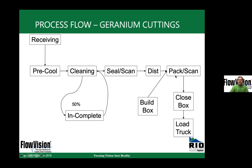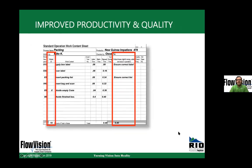So they build a box, they pack it, they close the box, and they load it onto a truck. The other thing, once we do the process flow, we're going to go into each of the processes and document the work on what we call a standard operation worksheet. This is a document where we document the work that needs to be done. We identify the quality checks that need to be done and any check that I need to do before I pass it on to the next person.